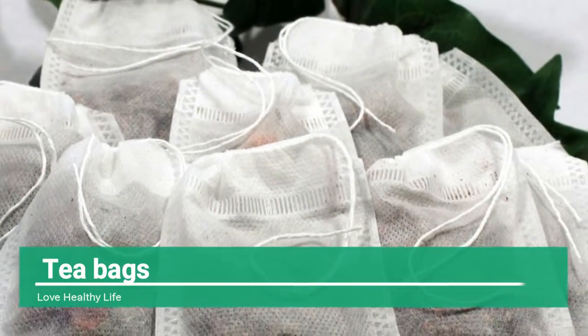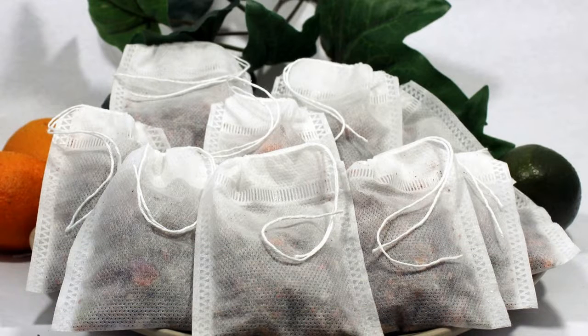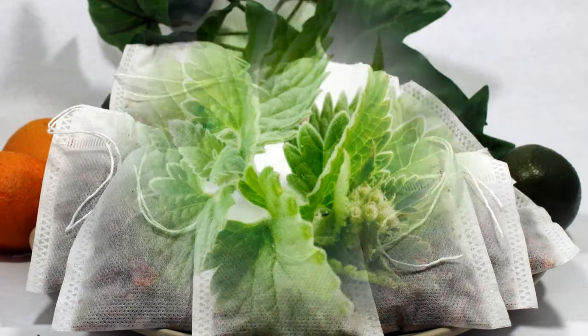Tea bags. Tea contains tannin, which helps in treating infection and even pain by absorbing the pus from the infected tooth. This also helps relieve swelling and inflammation. Take a dry tea bag, sprinkle it with salt and place it beside the affected area or the infected tooth. Leave it for about 30 minutes for instant pain relief.